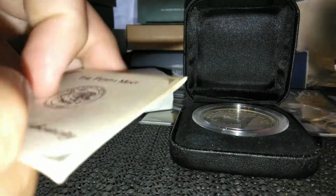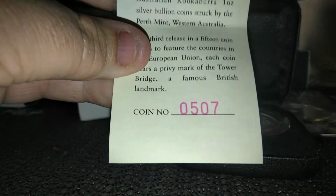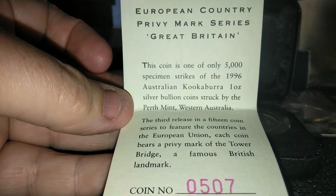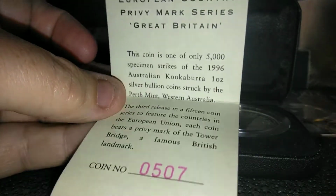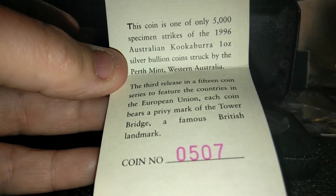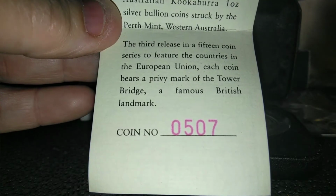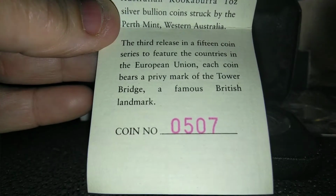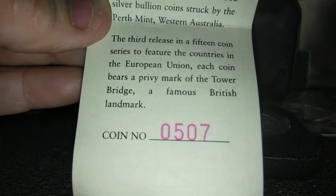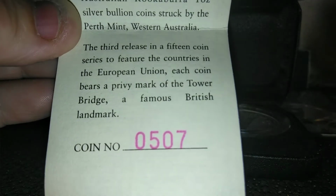Let's have a look here. Alright, so we've got a number of 0507. The European Country Privy Mark series with Great Britain. The coin is one of only 5,000 specimens from 1996. It's a Kookaburra from the silver bullion from the Perth Mint. The third release in a 15 coin series to feature the countries in the European Union. Isn't this fantastic? Each coin bears a privy mark, and this one's got the Tower Bridge, a famous British landmark.